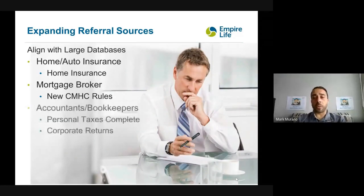Accountants and bookkeepers, we just went through tax season, personal taxes, high tax rates, OAS clawbacks. Anyone who's aware there are some opportunities that they're maybe paying more tax than they should. Personal or corporate, maybe we can reallocate some funds towards insurance, maybe do a little bit of estate planning.